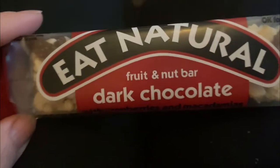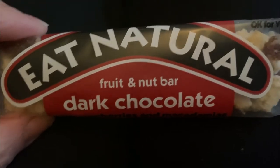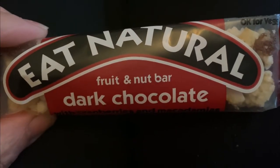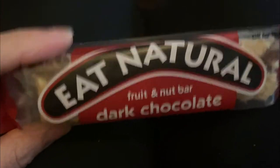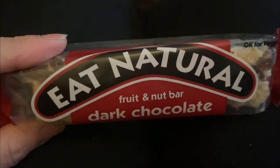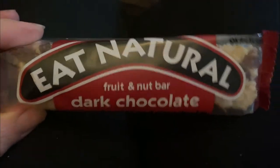And also in my stocking, I got this Eat Natural Fruit and Nut Bar Dark Chocolate, because this is what I'm into these days. So I got that little treat as well. So that was really nice. And I'm going to eat that now. So I'll show you what else I've got.